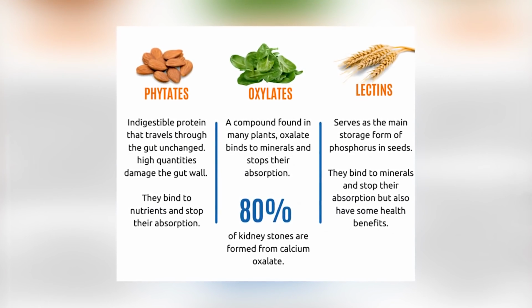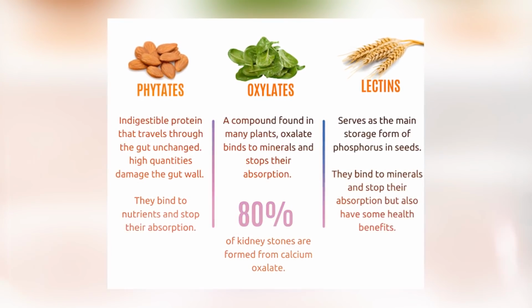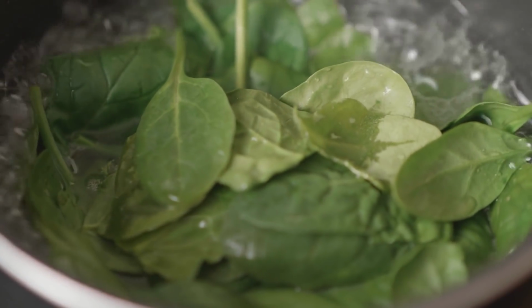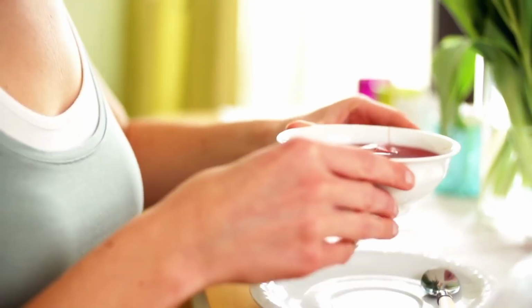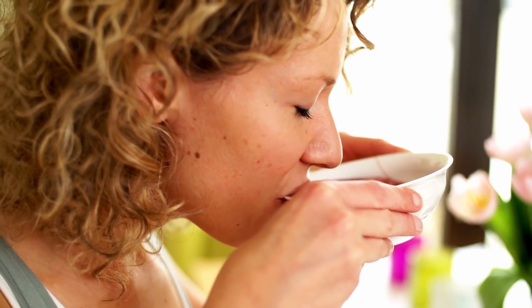Anti-nutrients. The main reason that some vegetables are particularly inflammatory is because they contain anti-nutrients. Anti-nutrients are plant compounds that reduce the body's ability to absorb essential nutrients, and they can also cause other side effects. If you've ever heard that you have to cook spinach in order to get the calcium from it, the reason you can't obtain it when you eat spinach raw is because it is bound to anti-nutrients. And the same goes for why you're not supposed to drink black tea when taking an iron supplement. The anti-nutrients in the tea bind to the iron.